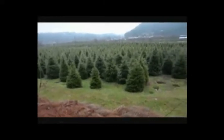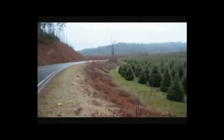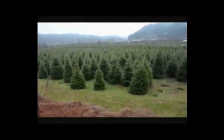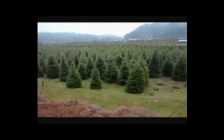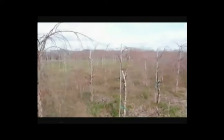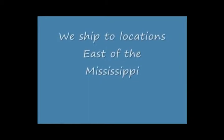And you can see none of the trees are touching. Any of the trees that were touching were thrown away on the side. Just give us a call, 215-651-8329 for Canadian hemlocks. We have real nice stock here. These are a weeping river birch. Give us a call, 215-651-8329. Thank you.